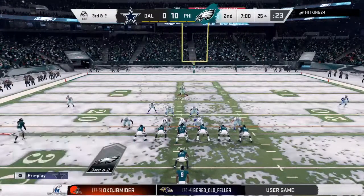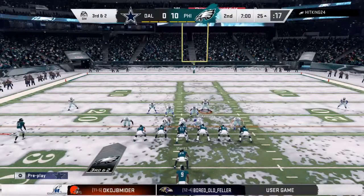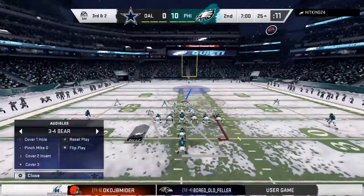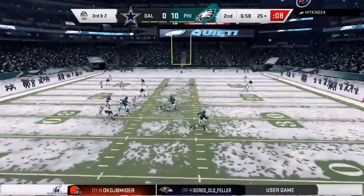Check. Check hot route. Hot. Watch out. Bang. Hey, empty. 14, 82, 14. 61, matchbox lights. 54.